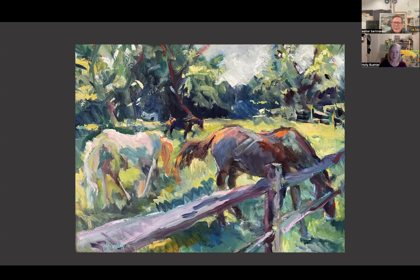Even though I'm sure there was cadmium red medium on my palette, it doesn't look like I see it in there. But I love crimson, alizarin crimson. I use that all the time. You can mix it with so many things and make so many colors.